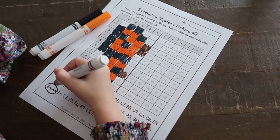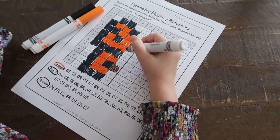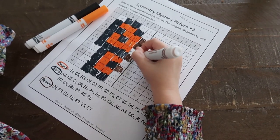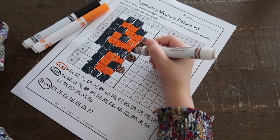Oh, I definitely know what this is. Now E6. I need your help, Mommy. I'm going to do black. E6. E9.